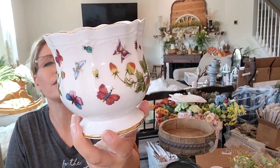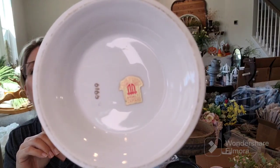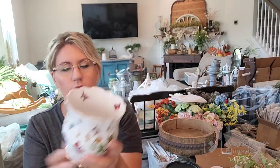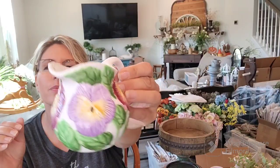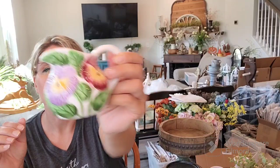I got this. I love this pattern on here. So it's got strawberries and butterflies. It's gorgeous. And it is Japan. So it does have a mark on the bottom. And I thought it was so pretty, so summery. Just a cute little, what are these, pansies? And on a little pitcher, a little creamer.